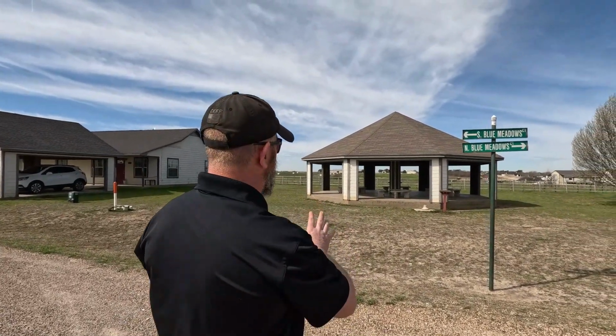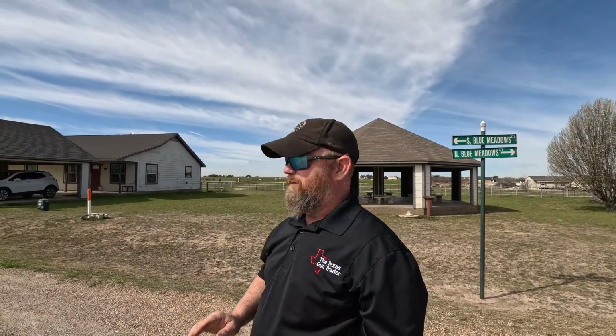Here outside, I misspoke. It's 7 buildings, 14 units. So there's 14 units altogether, 2 units per building. And the gazebo is part of the community, but is not part of the sale. So when you look at this, know that that's not part of the sale, but it is a community item.